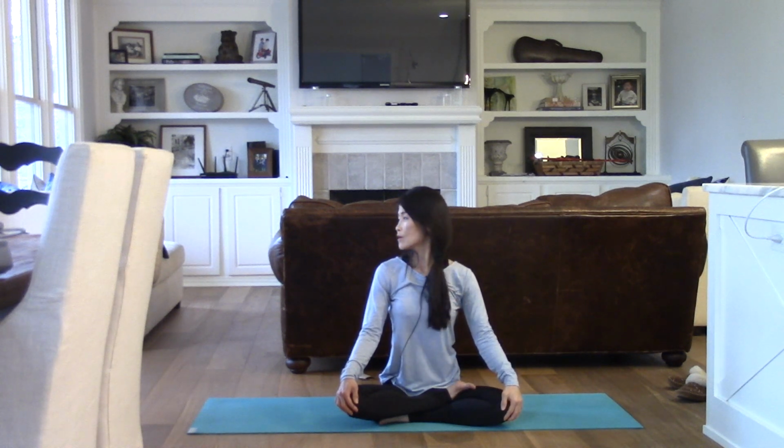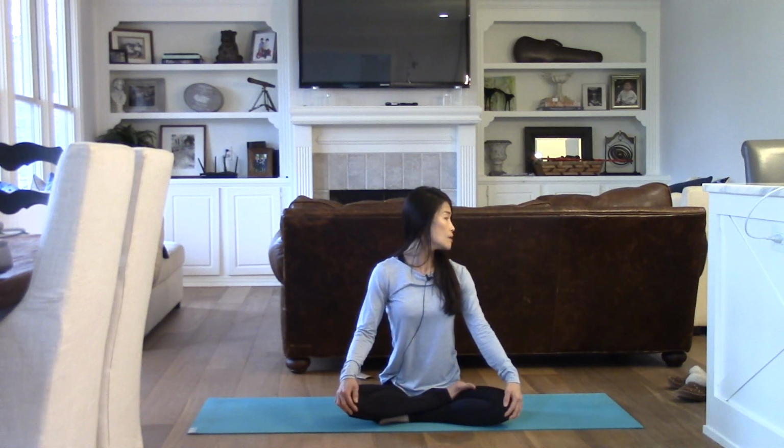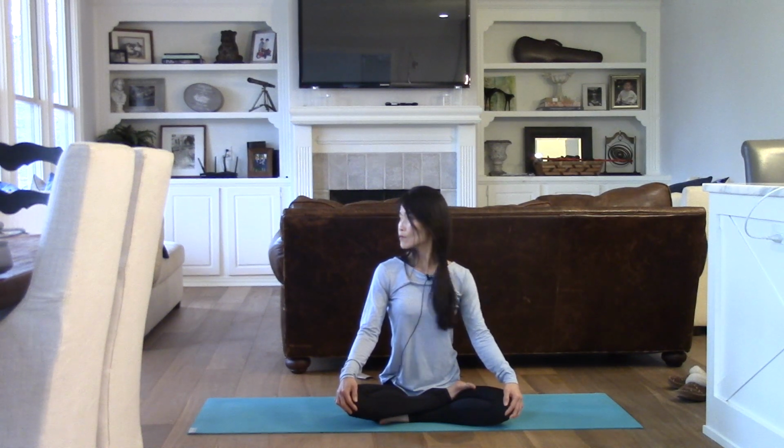all the way to the right, over my right shoulder, as far to the right as I can go. And come back center and go all the way to the left and back center. Go all the way to the right, back center, to the left, back center, right, back center, left, back center, right, back center, and left.